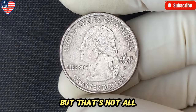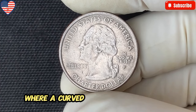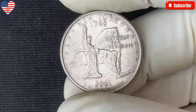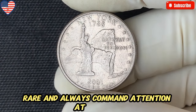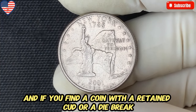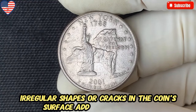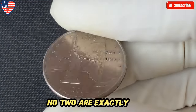But that's not all. Collectors are also on the hunt for clipped planchet errors, where a curved section of the coin is missing due to a mistake during the blank cutting process. These coins are visually stunning, rare, and always command attention at auctions. And if you find a coin with a retained cud or a die break, those raised, irregular shapes or cracks in the coin's surface add even more value because of how uniquely they form. No two are exactly alike.